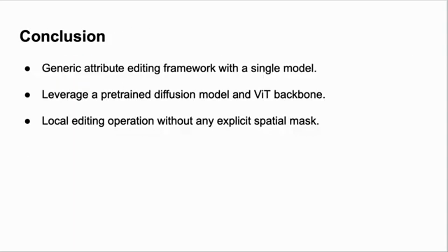So in conclusion, we propose a generic attribute editing framework that employs a single model, and this framework leverages a pre-trained diffusion model and also a pre-trained ViT backbone. And this supports local editing operation without any explicit spatial mask.